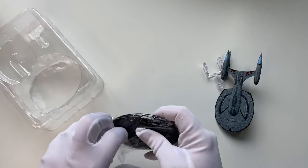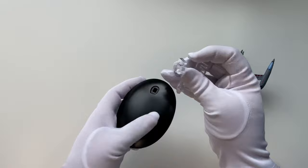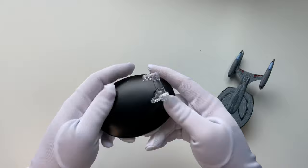For those interested at home, we have USS Chimera 2670A/A, aft mounted. And again, it goes in pretty securely there. One nice thing with these gloves is they can polish as we go. So let's have a look at the Chimera, shall we?